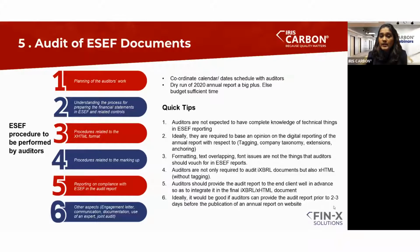So what we suggest here is that they should coordinate with the end client and organize a team effort, and they can do their audit much earlier on the dry run of their reports. Like if you're working now on the 2021 report, it is suggested the auditors do a dry run exercise of the audit on their previous year reporting, which is the 2020 reporting. Because of this, it becomes very easy for the auditors to understand what the process will be and what the things are that they need to consider when the actual filing comes into place. So these are the few things that I would like to highlight here.